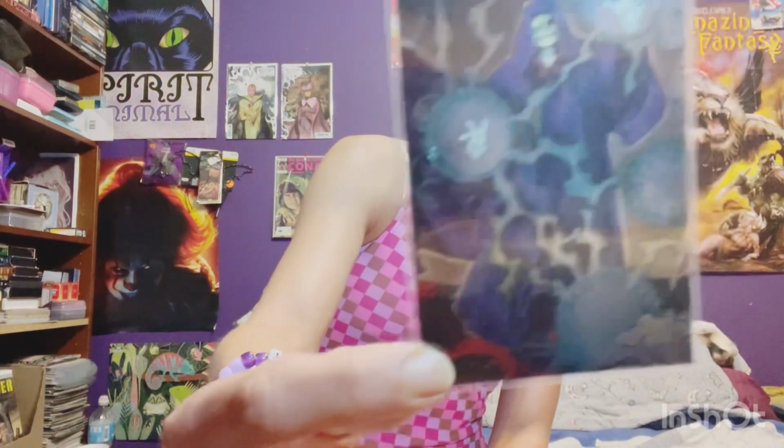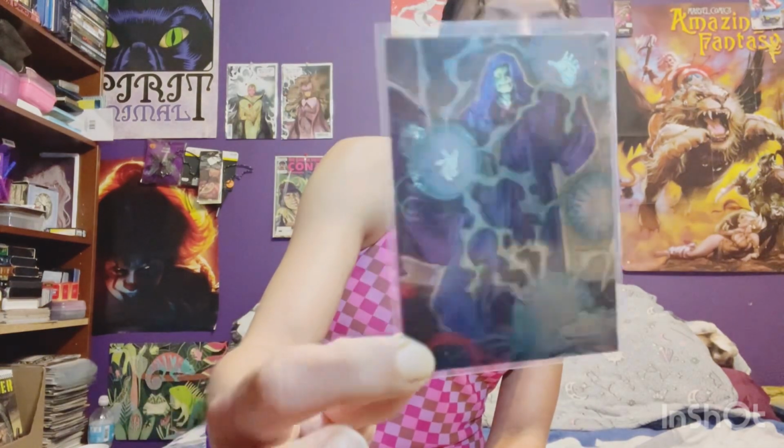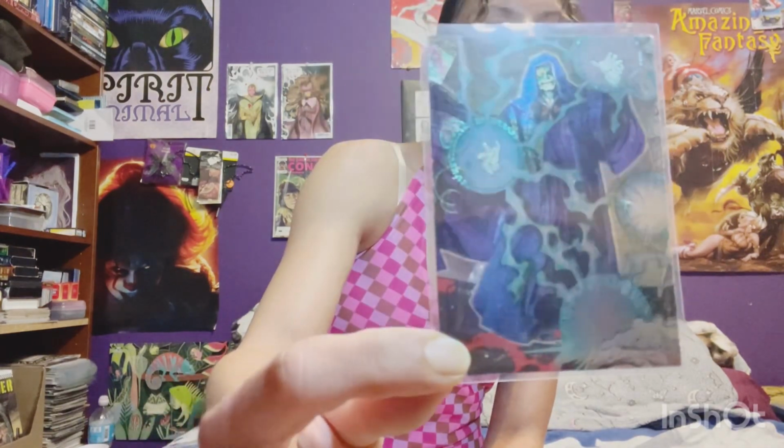This is Star Wars Galaxy. That's the Emperor. You know, he's wild. And his card looks awesome. It's like a sketched, etched foil. And the Star Wars in every series has some. And I think I've completed like 2 of the sets. But this one I know I haven't. So I picked up that one.